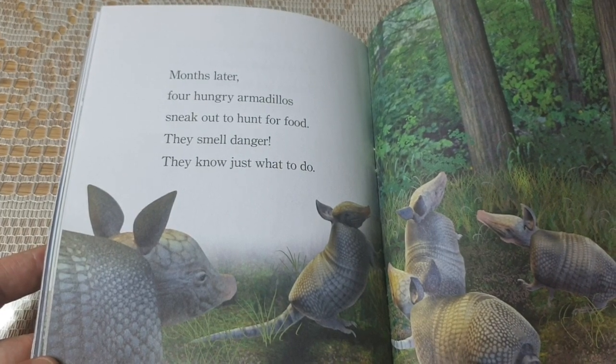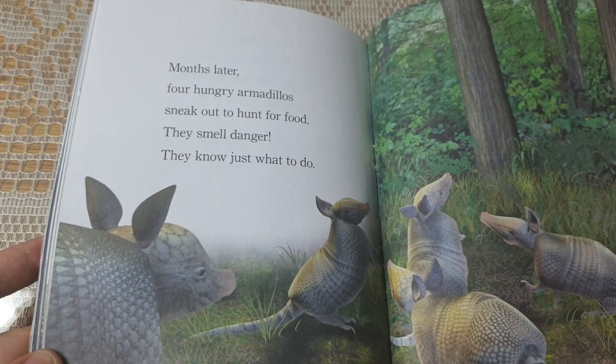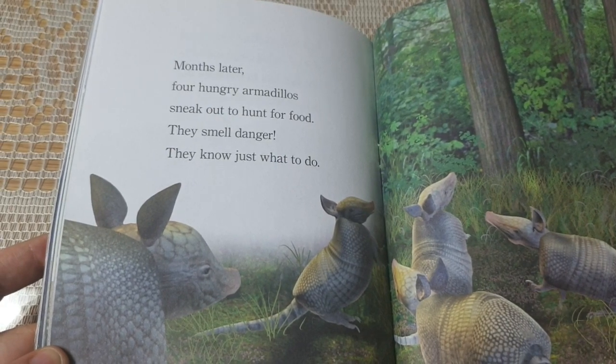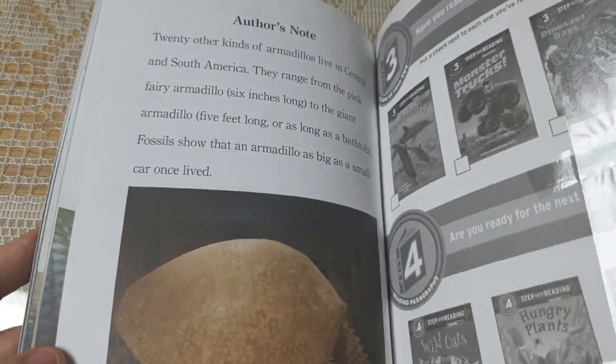Months later, 4 hungry armadillos sneak out to hunt for food. They smell danger. They know just what to do. Bye-bye.